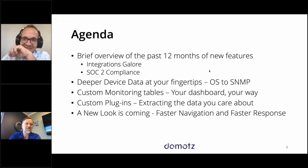Giancarlo is then going to go into demos with our custom monitoring tables and even the custom plugins. I think a lot of people may be confused about what these custom plugins are. We're going to give you some insight into that and how it can be used. And then we'll talk about how that's going to continue to progress over the future. And then, yes, a new look is coming. We're focused on faster navigation. We're focused on faster response times. We're really trying to get the data that so many people have talked to us about at your fingertips faster. And we're going to be talking a little bit more about the future here, what's coming up in the next few quarters, but it's going to be really good.